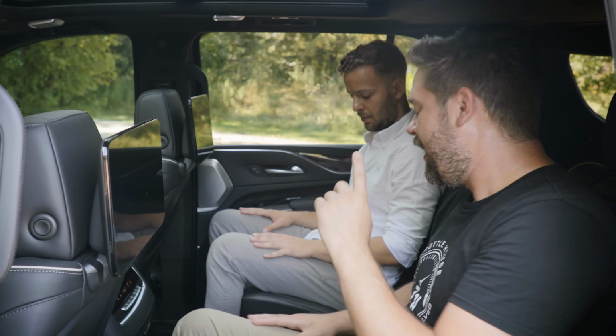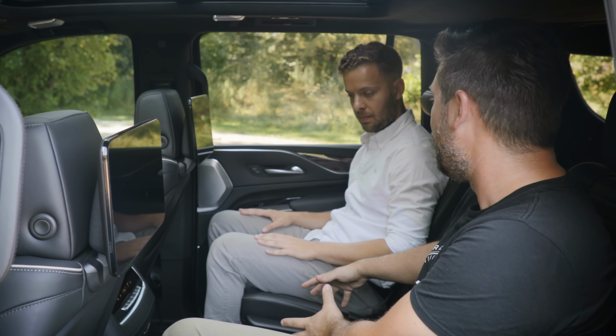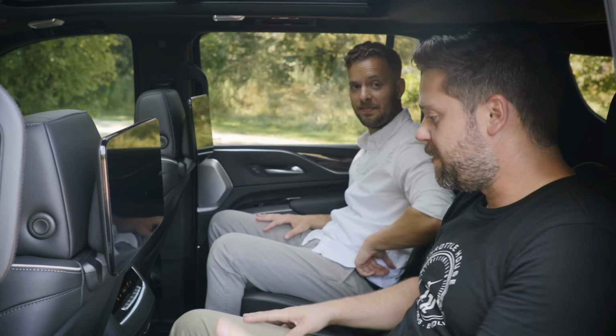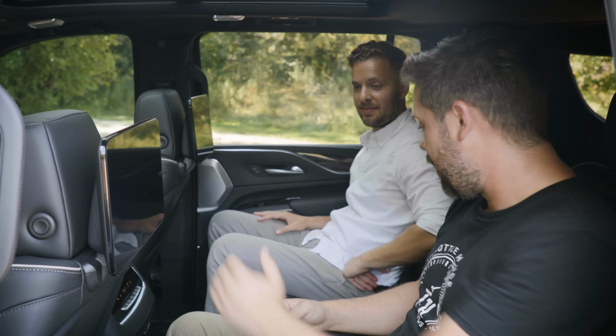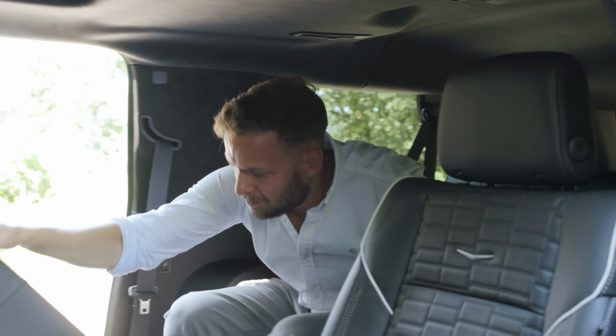But I'll say it again, in terms of usability and practicality, I really like not having the center console because you need to just dump a bunch of people in the car really quick. Like a minivan, like a shuttle at an airport. They just come in and go to the back. Yeah, this works. This is better. I do like it. The materials are still good.